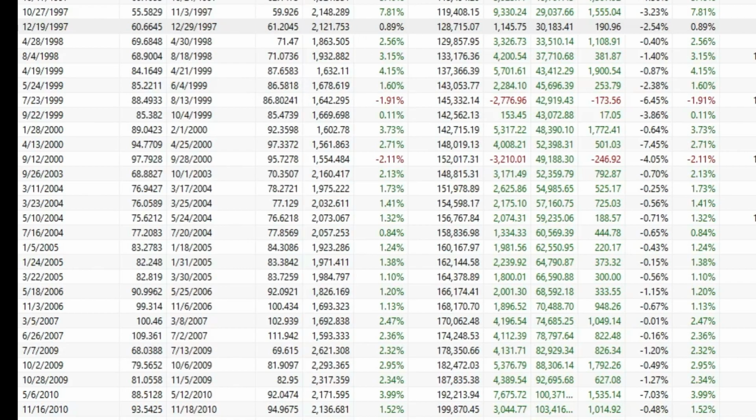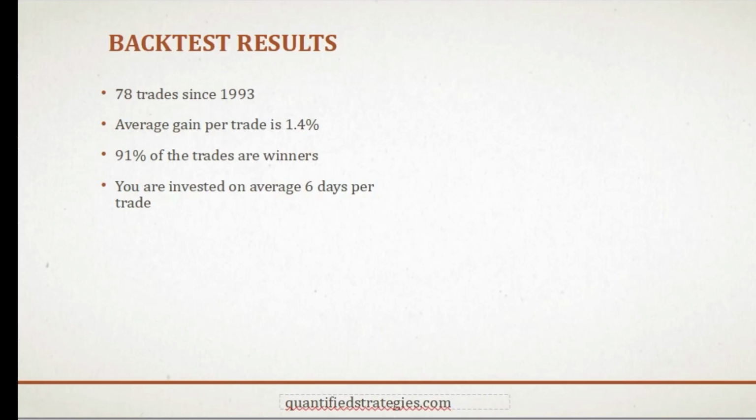Here you can see the trade list. So it's not many trades, it's just 78 trades over this time period.